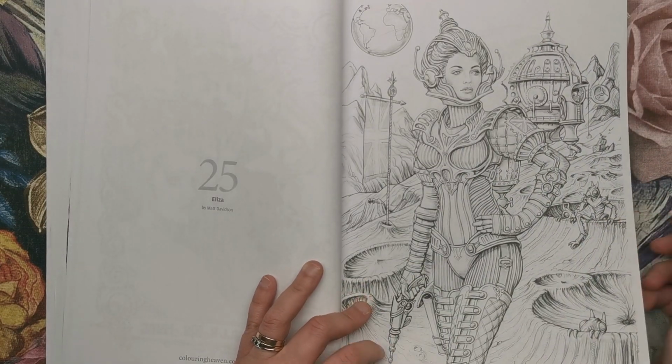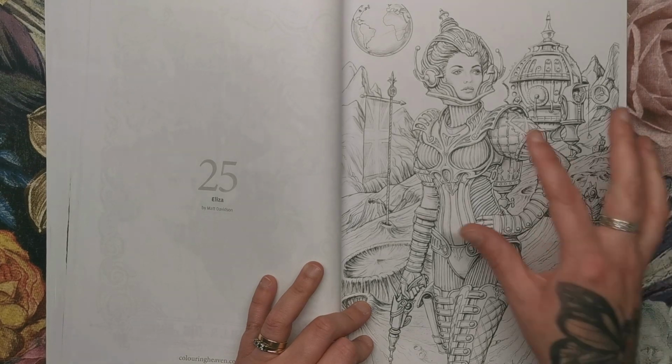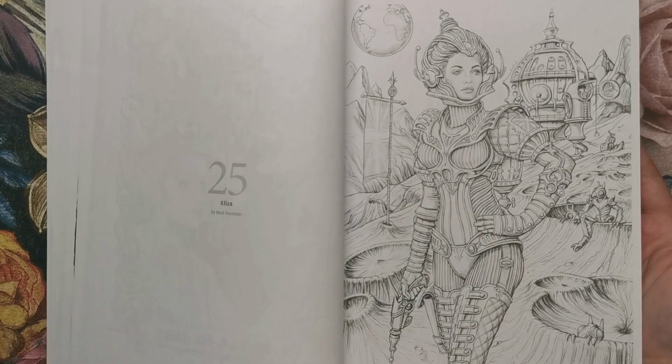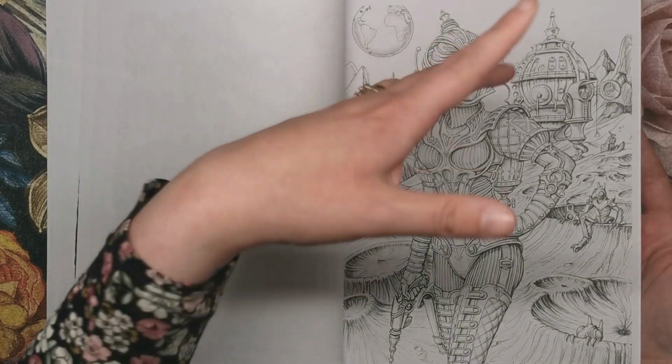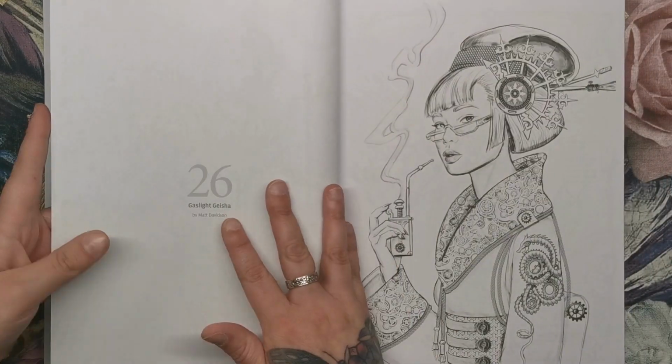Then we've got Eliza, who is another kind of warrior soldier looking person. Lots of kind of metropolis going on in the background, but also within the mountains, and what looks like it could, well, it is, look, because there's Earth, so we're on a different planet now. That's why it looks a bit alienish. I'll get there in the end.